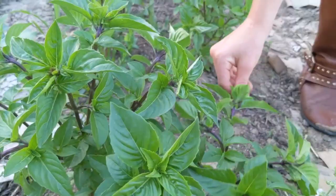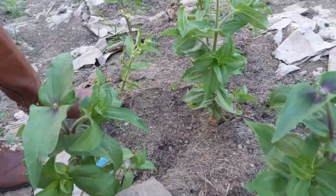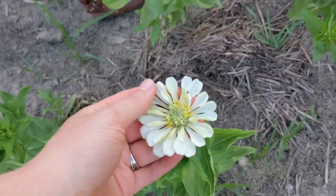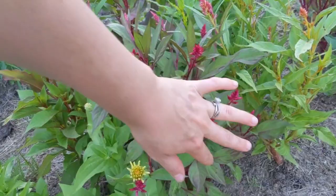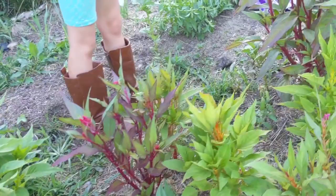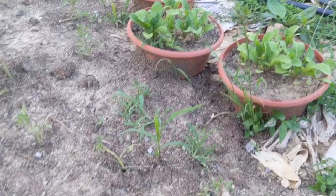Next row over, I've been pinching off our zinnias, all the pinching to get these pretty flowers. And these are called celosia. They're just fun flowers. Sometimes the blooms get really big and odd shaped. More zinnias and our lettuce bowls.